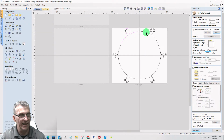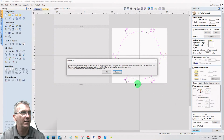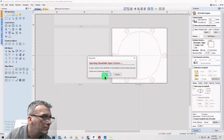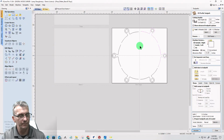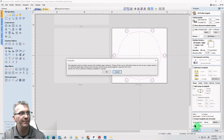So this way I can select all of these vectors. I can also go ahead and select my inside circles too. And I can come in here and calculate my cut. All right, let's go. It didn't like the combination of the open and closed vectors being selected at the same time. So let's do that again. Calculate.